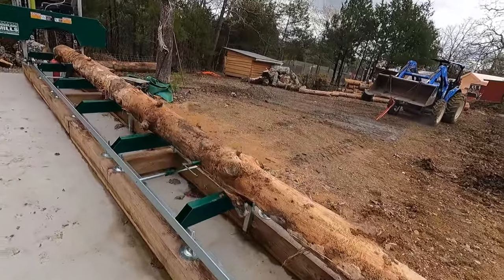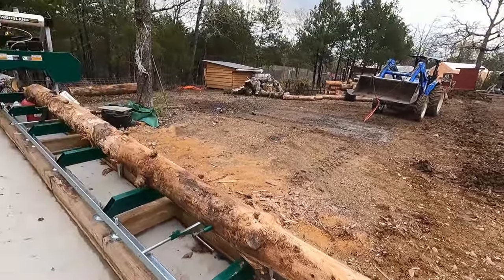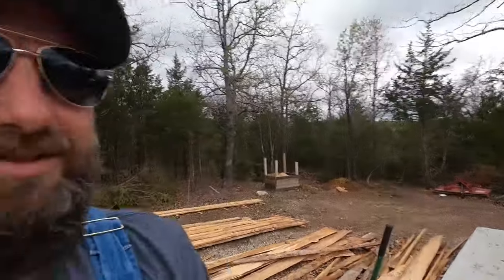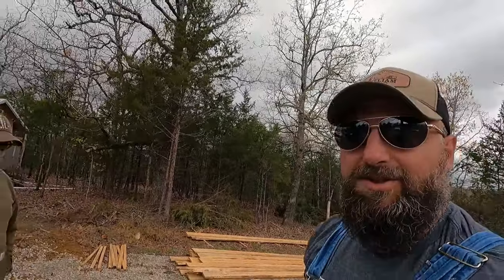There's one little thing though. It's a little long. So, I went up and got the chainsaw. I'm going to lop this off at probably just over 16 feet, because that's what the mill can handle. And then we'll get that all set up, and this will be the first time that you've run a sawmill, right? Yeah.